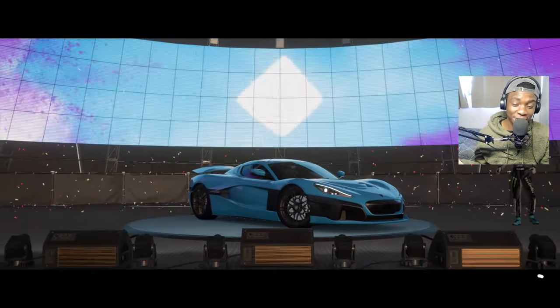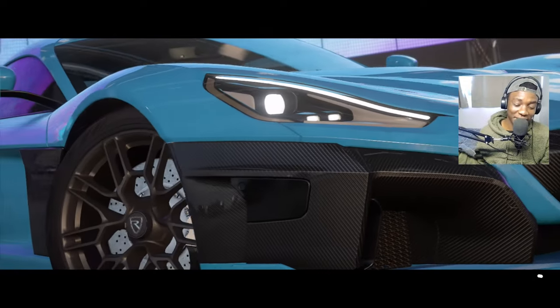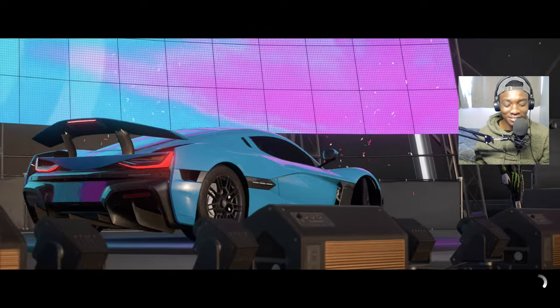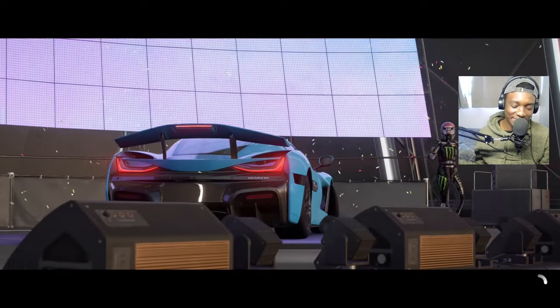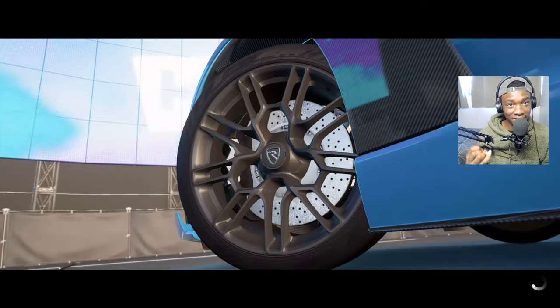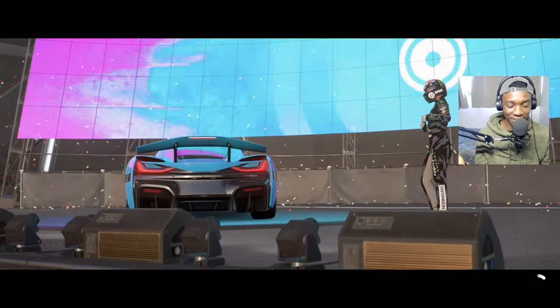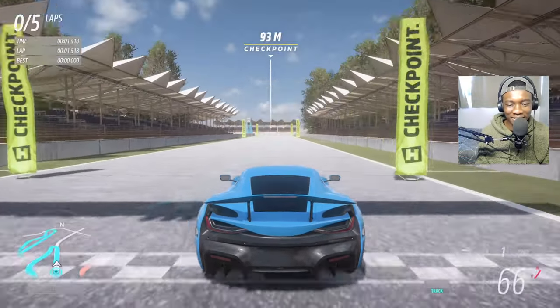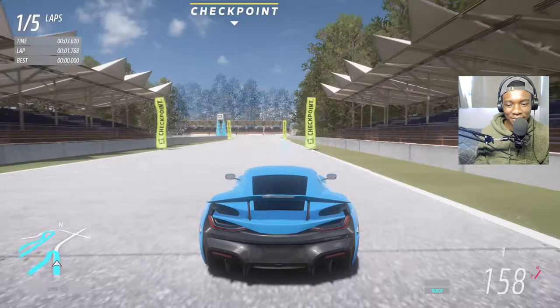Okay, I know this race doesn't matter because the Evija already won two races, the half mile and the quarter mile drag race. So okay, maybe I should make it a tie because the Evija was fast in its second run. Okay, let me give them both a tie, but that wouldn't be fair. Okay, let's see what happens here. Let's see if this car is better around the track, but I think it will be better because it has a dedicated mode called track mode.